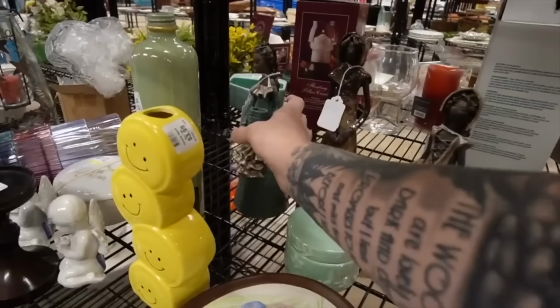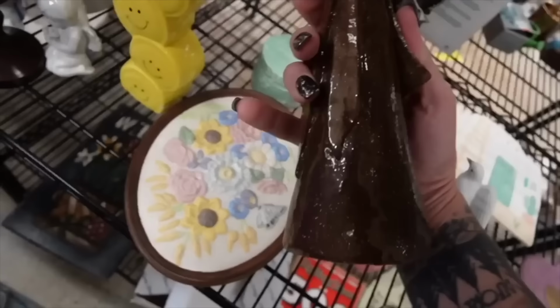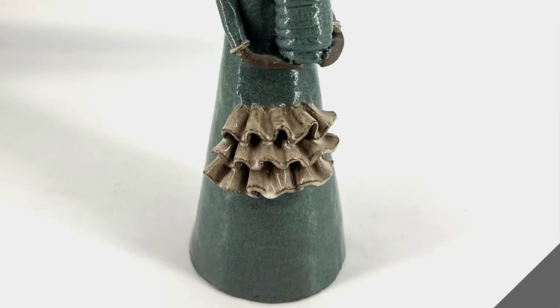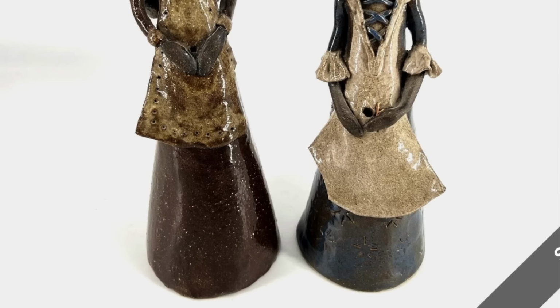What are they? Those are really neat. I love the detail in their faces. There's three of them. $2.99 each. Let's see. Very pretty. This one has less detail. I think they're all the same though. And then this one has even less detail. That's so wild. I wonder if there's like a significance.